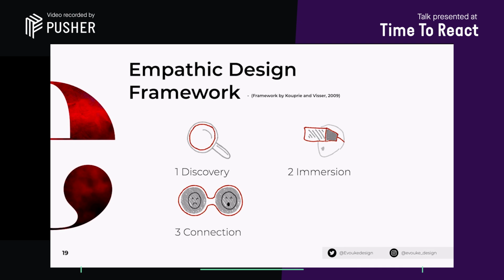The third stage, connection, often occurs naturally during the first two stages. The key here is to be sincere, and it can sometimes help to recall your own similar experience. And the last stage is detachment. This is where you're returning to your role as a designer to come up with a solution. It's kind of the opposite to what you're doing in the first three stages, where you're getting rid of any biases you have as a designer and being very open to what the user is going through. But in detachment, you're trying to get rid of user biases and trying to think practically as a designer on how to find solutions to the user's problems.